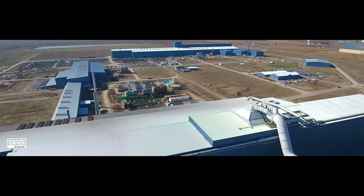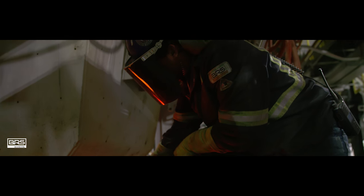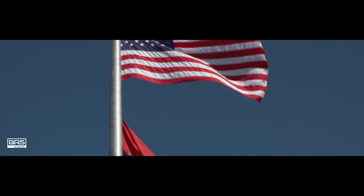Dare to build a steel mill like no other? Blur the lines of steel and technology and create a new type of steel company? All while taking care of our people and the environment?